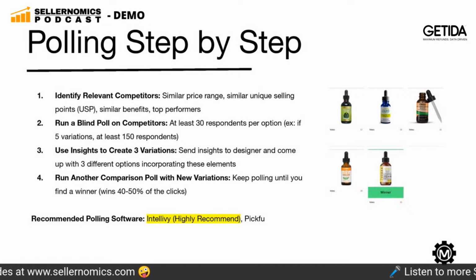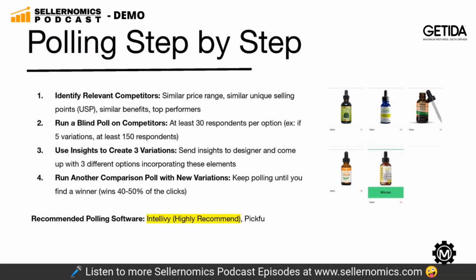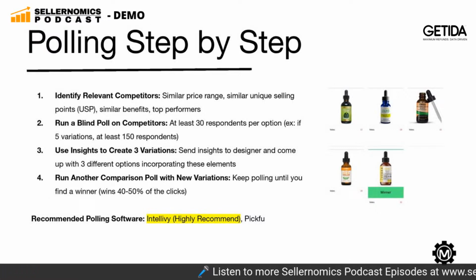These insights are critical, because the more you can uncover what customers are looking for, the easier you can communicate that in your product tile. And if you can do that effectively, you're going to get more clicks. So as a next step, step 3, we take those insights and work directly with the designer to come up with 3 to 4 different variations of the main image of that product tile, and then we start running the poll again, right?